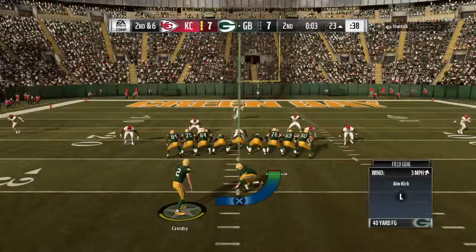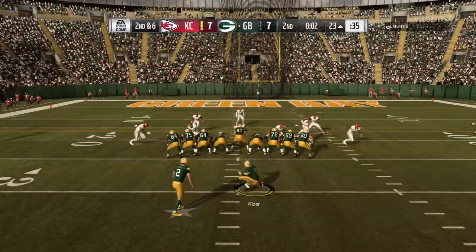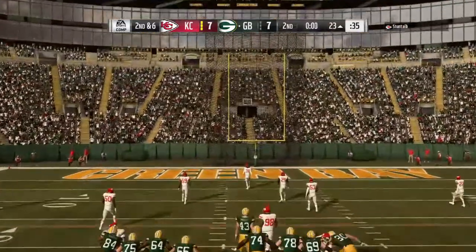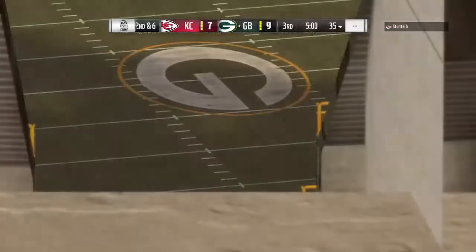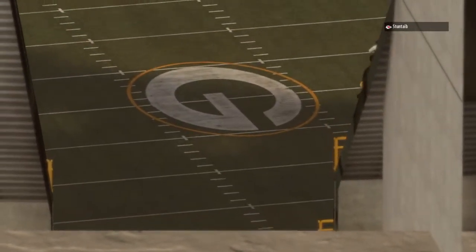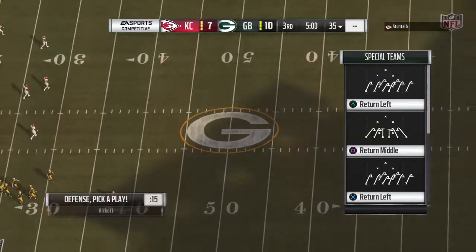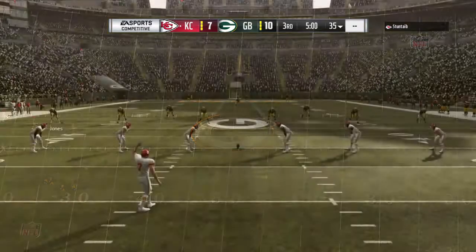So 3 seconds here remain in the half. On is the field goal unit to see about getting 3 points. This a 40-yard attempt from the left hash. And Crosby puts it through. Time for a break. We've hit halftime. 2 quarters down. 2 still remain. We step aside. This is the NFL on EA Sports.